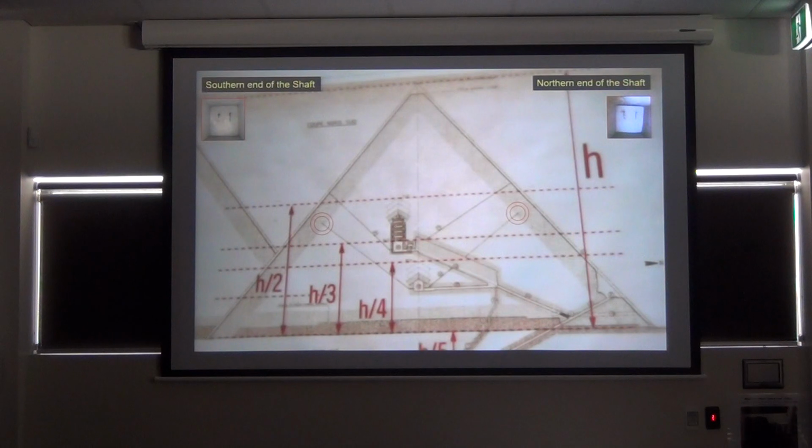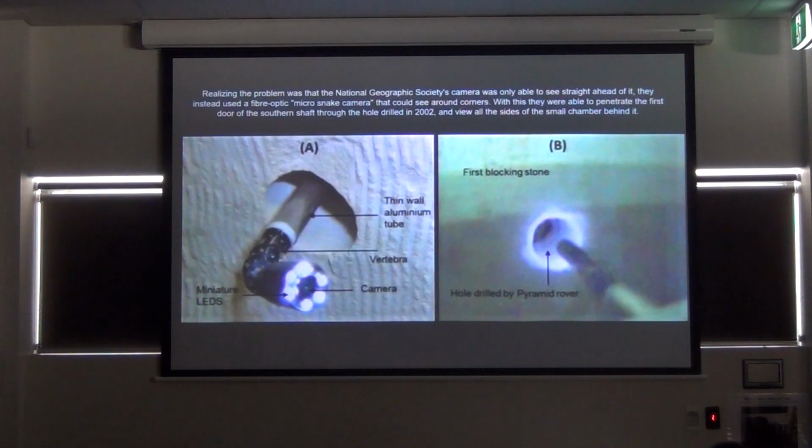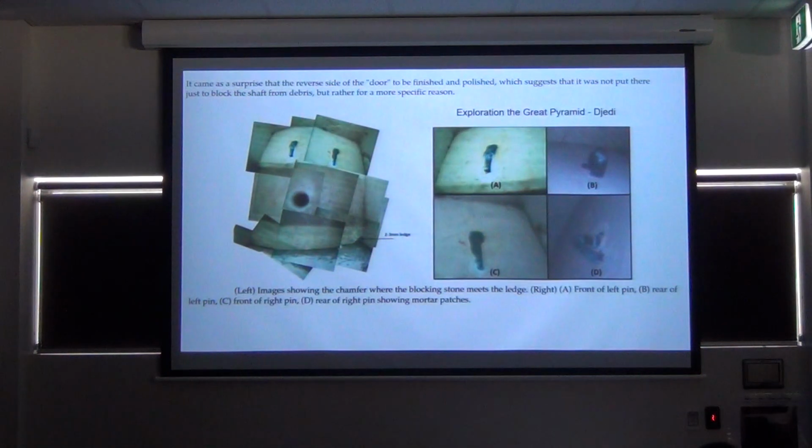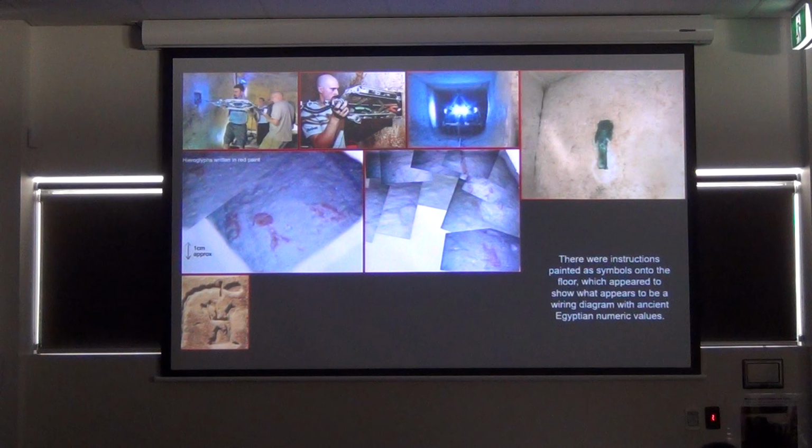And those are the ones that, as I mentioned, don't actually reach the surface. The one on the left is on the southern end, and the one on the right is on the northern end of the shaft. And this was continued by the Djedi project in 2011, with an improved camera that had an angle lens and was able to see through. And what they discovered is quite interesting, because it shows certain diagrams, proportions in the ancient Egyptian language.